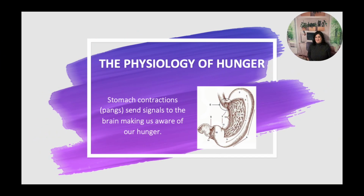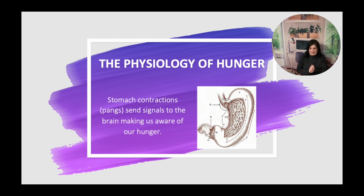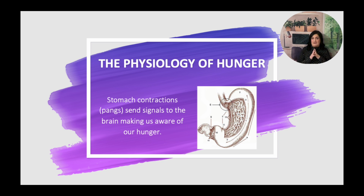Okay, so first up is the physiology of hunger. There are external incentives to eat, because we are triggered by the presence of food, especially tasty, high fat, high calorie, and delicious, greasy food. Okay? The physiology of hunger includes stomach contractions, and the growling that's going on sends signals to the brain, making us aware of our hunger, right? So this one is kind of simple.